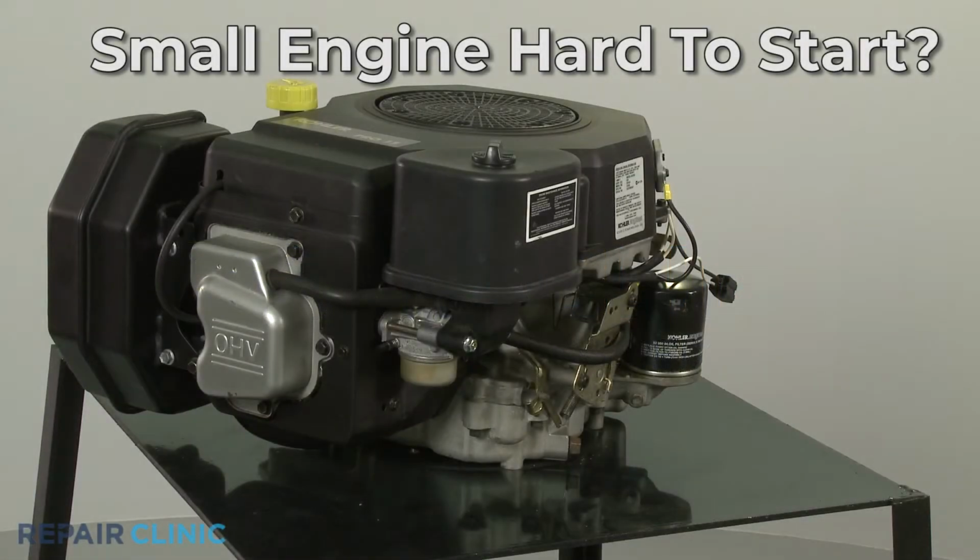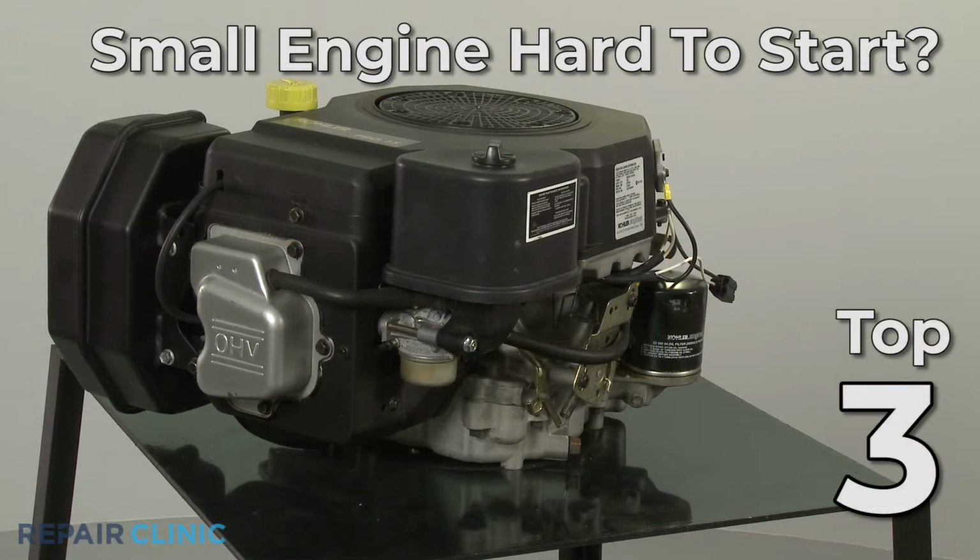If your small engine is hard to start, here are the 3 most probable causes.